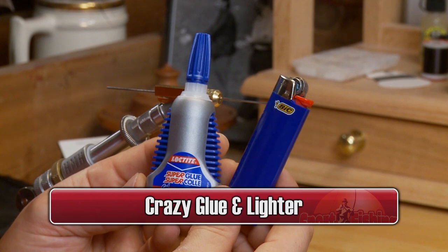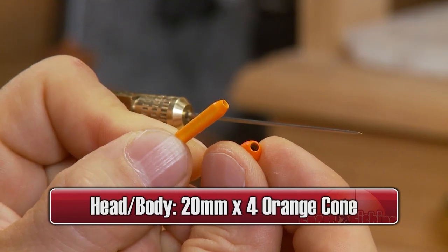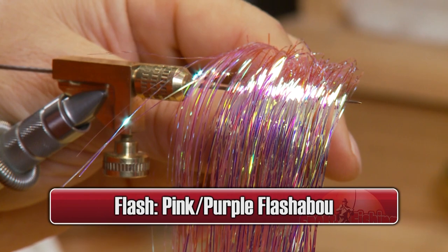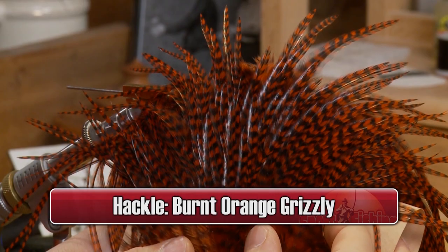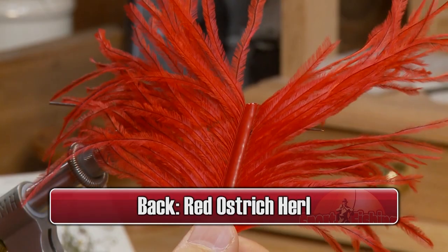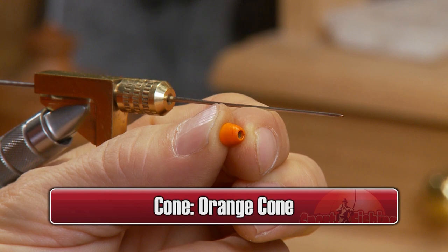You'll need some crazy glue and a lighter to use for the tube pattern, a 20 millimeter by 4 orange cone head and body, some purple polar bear hair for the first wing, some pink purple flashabou for the flash. For the hackle, we'll use a burnt orange grizzly, some claret fox for the second wing, 4 strands of red ostrich herl for the back, and an orange cone for the cone.